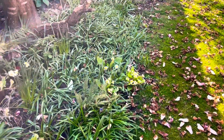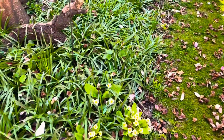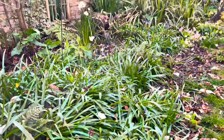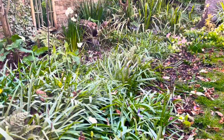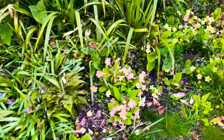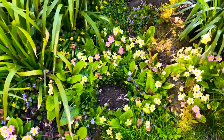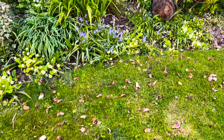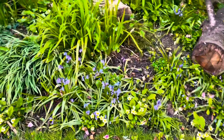So we've got lots of primulas and then we have an entire carpet of bluebells which are not out on this side, but they are starting to come out actually. Look, there's a few. And then more primulas, an absolutely beautiful carpet of them. They're all self-seeded here. Some daffodils just going over, and then more bluebells over this side, which gets the morning sun. I think that's why.